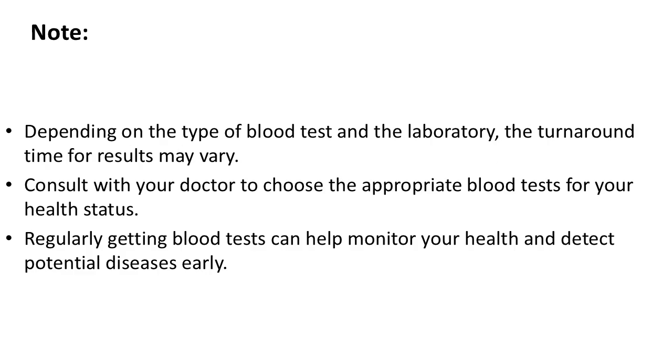Note: depending on the type of blood test and the laboratory, the turnaround time for results may vary. Consult with your doctor to choose the appropriate blood tests for your health status. Regularly getting blood tests can help monitor your health and detect potential diseases early.